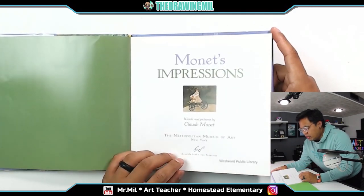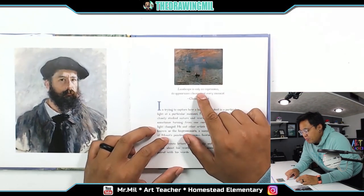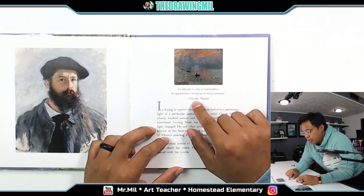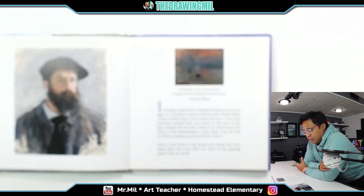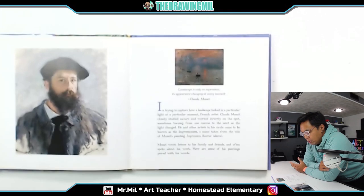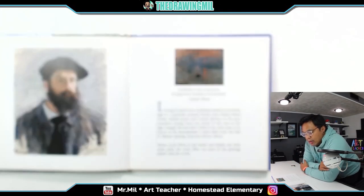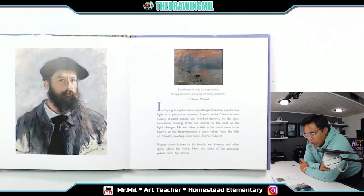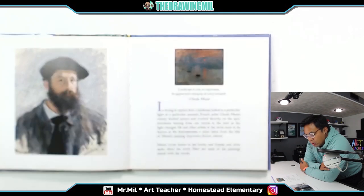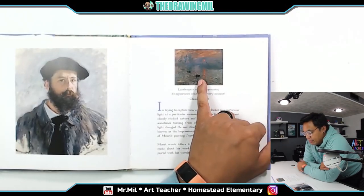Monet's Impressions, words and pictures by Claude Monet. "Landscape is only an impression, its appearance changing at every moment." Claude Monet. In trying to capture how a landscape looked in a particular light at a particular moment, French artist Claude Monet closely studied nature and worked directly on the spot, sometimes turning from one canvas to the next as the light changed. He and other artists in his circle came to be known as the Impressionists, a name taken from the title of Monet's painting, Impression, Sunrise, seen above.